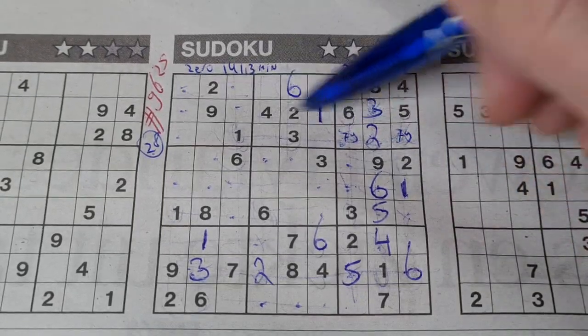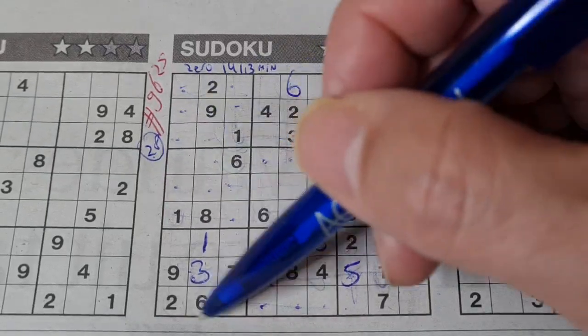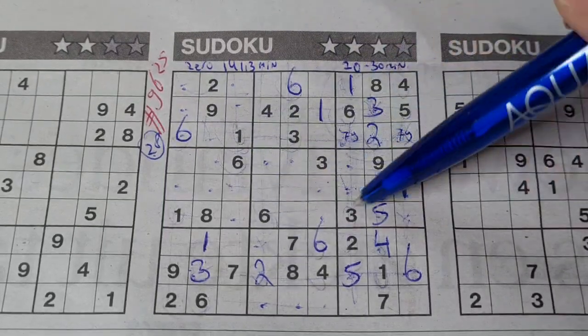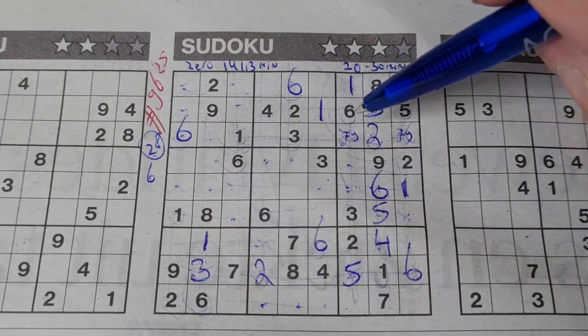6 in the first row. 6 in the second row. So the third row. The only 2 places left, 6 should be here or there. We have a 6 in the second column. No 6 there. 6 should be there. And all the 6s are used. I can see digit number 1, number 6.